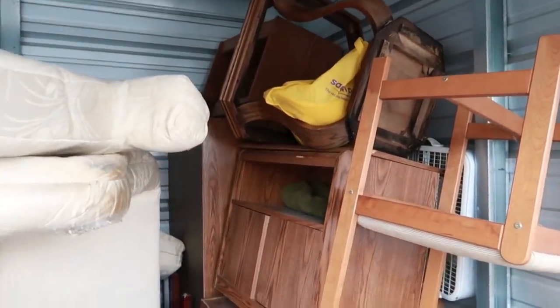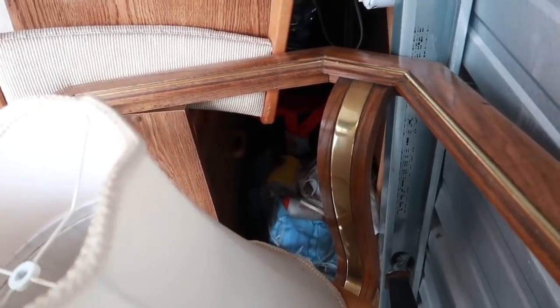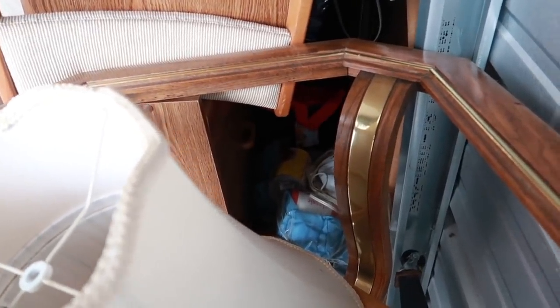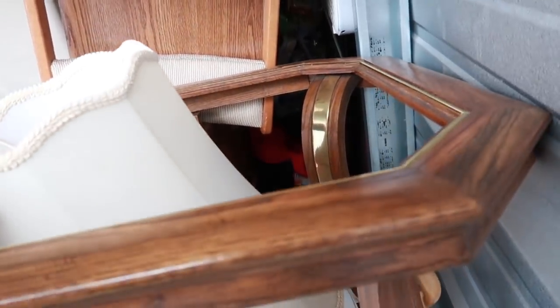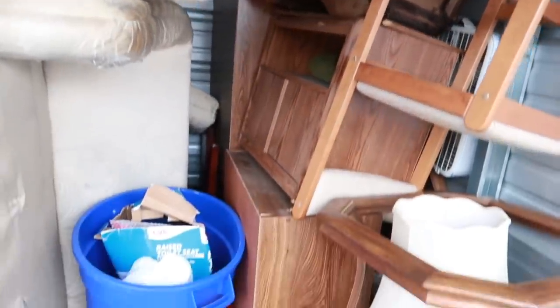All right, so I won't bore you with anything on the right side. Looks like we have it pretty much cleared out. We have some lampshades. There's stuff back there. It looks like kitchen stuff, almost baking powder maybe. I don't see anything else too exciting back there. More cups up there, and we got a fan, but over there we're pretty much done.